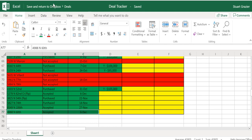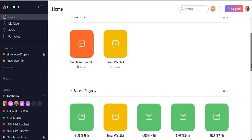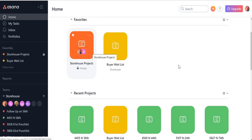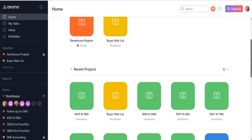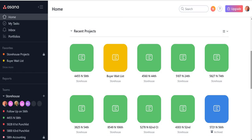But what we do next is we go to Asana, which is project management software that we use to keep us all on track. We make projects basically. All these tiles are projects, and this is our waiting list of buyers. We have specific other projects that we want to do for the future. And then every property that we plan on buying, we make it a separate project.